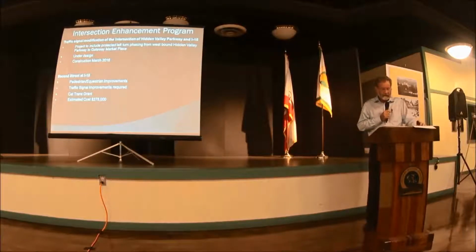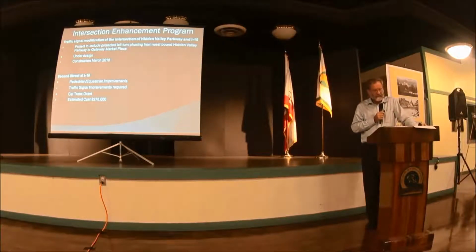The next one is the traffic signal modification at the intersection of Hidden Valley Parkway and the I-15 freeway. This goes into the Gateway Marketplace. There's a backup in there also, and we have the traffic engineers looking at that right now to see what we can do to enhance the signal. It's probably going to be an enhancement of the signals and a dedicated left turn lane to make that intersection work correctly. I don't have a budget for that, but we anticipate construction in March of 2016. First I want to see what the design comes back with and what I have to do at that intersection to make it work.